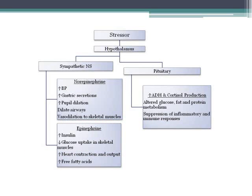So we have a stressor. It makes its way from the brainstem all the way to the hypothalamus. The hypothalamus then stimulates the sympathetic nervous system, which is part of the autonomic system. We have norepinephrine increasing blood pressure, gastric secretions, pupil dilation, dilating airways, and vasodilation to the skeletal muscles. Remember, this is the fight or flight that's going on. This is the response that's being stimulated in this stress situation.